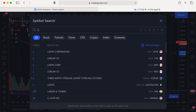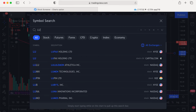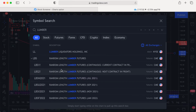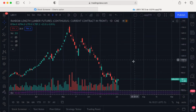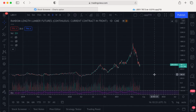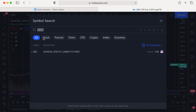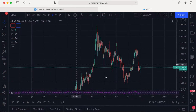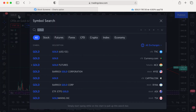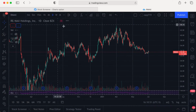LBS, lumber. Everybody talked about lumber just getting crazy high. It's already crashed, but I don't know. We'll see what the housing market does. Lumber and gold are interesting if you look at the relationship between them. Take time to do that on your own. I can send some links, but anyway, other ones I called last week that I forgot about was Remax.